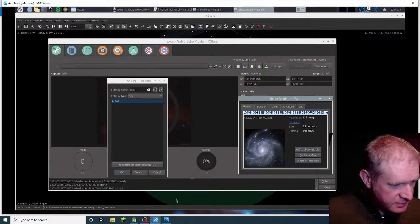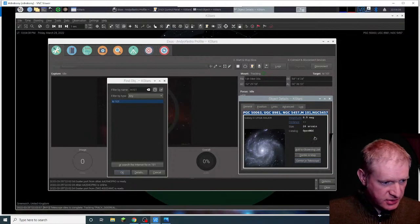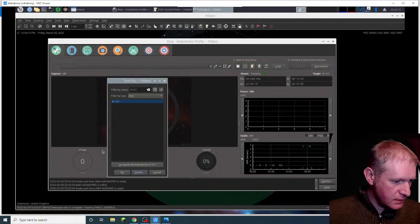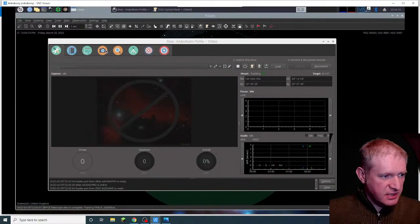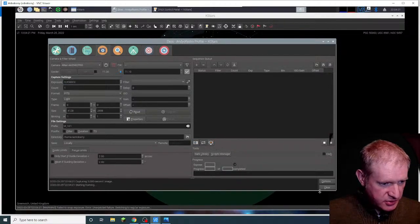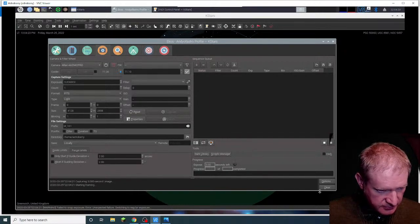So I have to do this weird thing with my plate solving because I'm using an Altair camera. Sorry, I'll just close that window and close that one. What I have to do is go in here, change the exposure length to 3, and then do a looping exposure, so it counts down from 3.